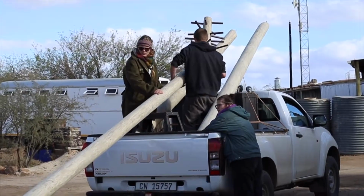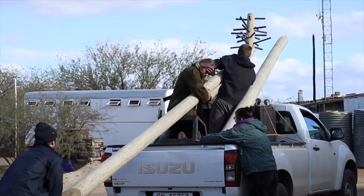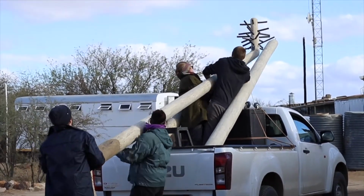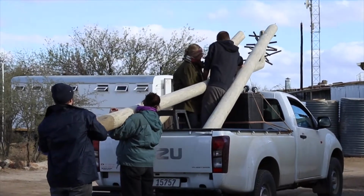So the idea is that you would look at this, and the fact that this is almost a very foreign object would draw your attention back to the landscape, because it is out of place, but the idea completely originates from this space.